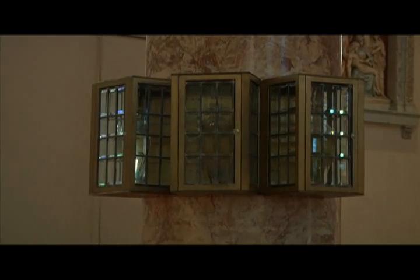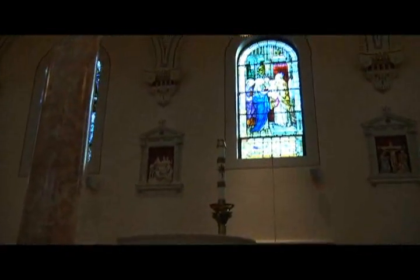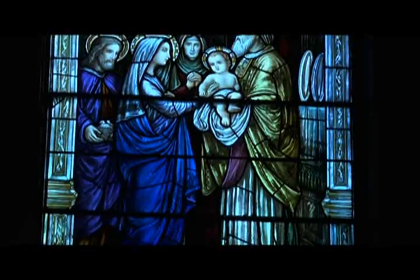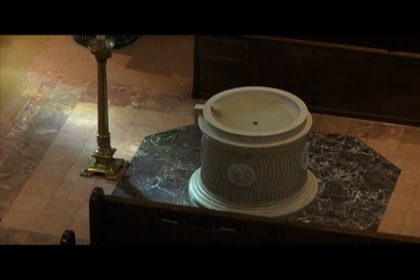And if you notice, so beautifully, I want to say almost coincidentally, the stained glass window right behind the baptismal font is the presentation of Jesus in the temple to Simeon, where Mary and Joseph bring Jesus into the temple. So I think it fits so well into baptism. And I'm guessing this is solid marble. Yeah, so this thing weighed several tons. It took a lot of machinery and hard work to get that out here.